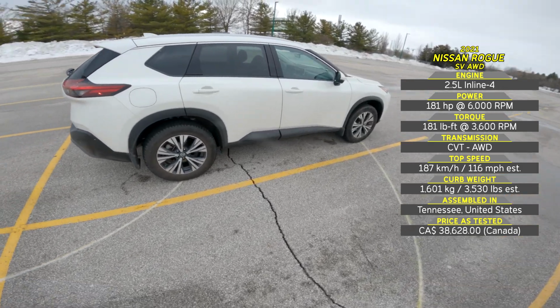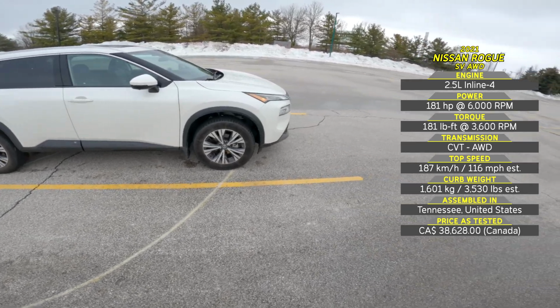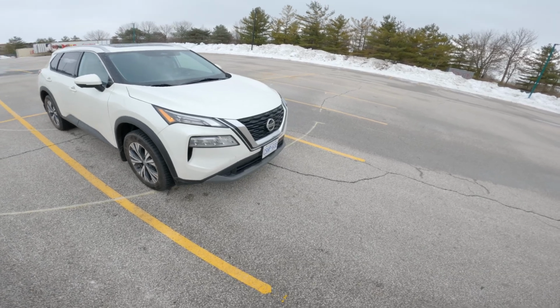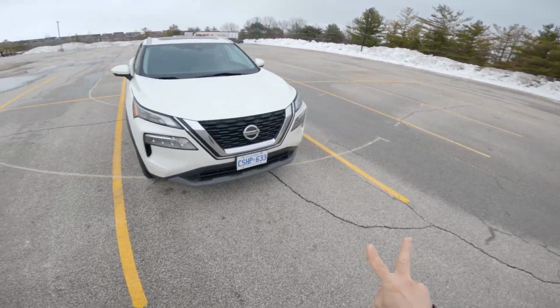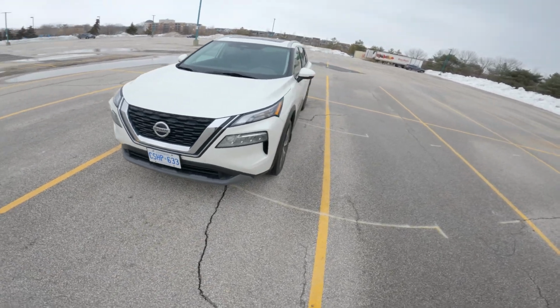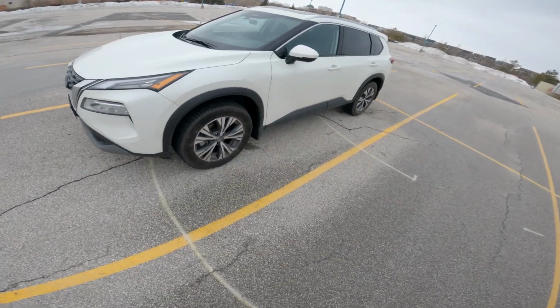And yeah, we're just going to take this Rogue for a little drive here in Toronto and see how smooth the drivetrain and the CVT operate in a bit more of a slower speed stop and go scenario. We've got two more POV test drives of this Rogue as well. One on the highway where we test assist systems and possibly the handling, and one at night where we test the high beams and do a launch and acceleration run.